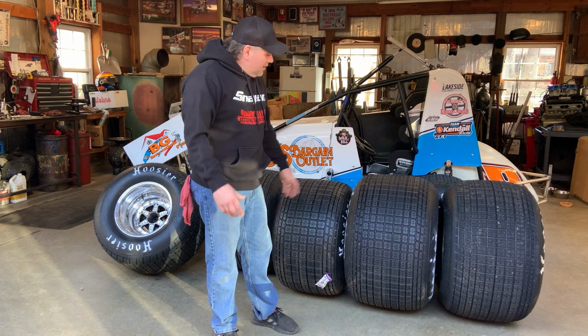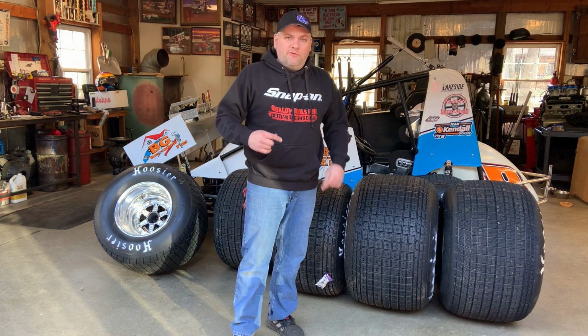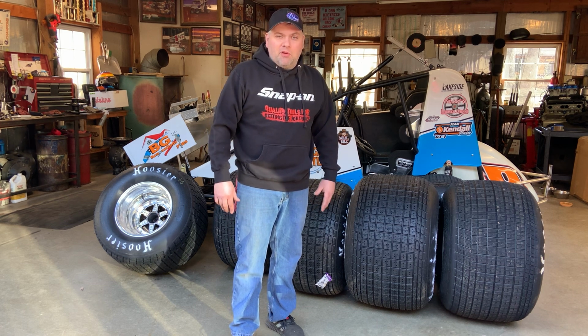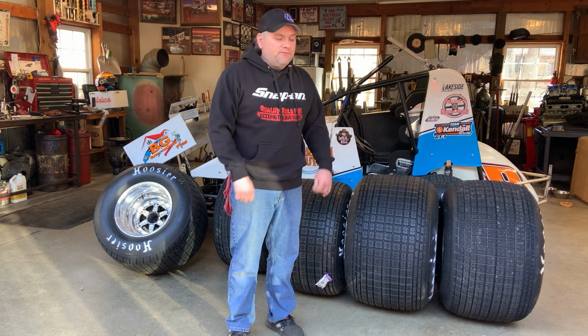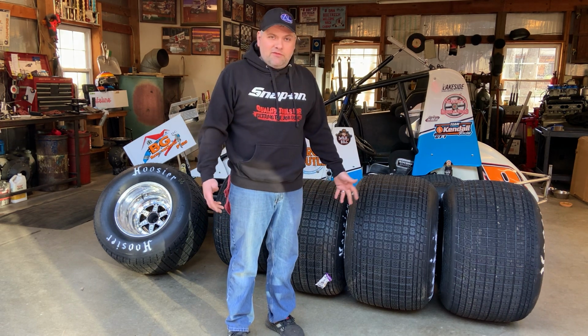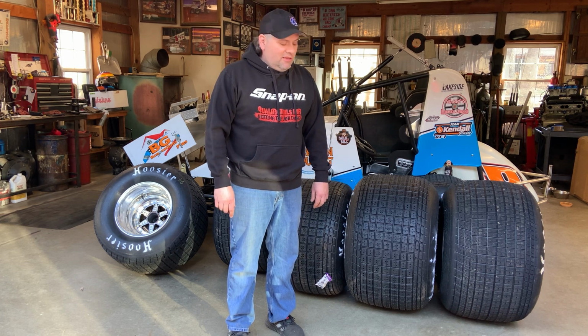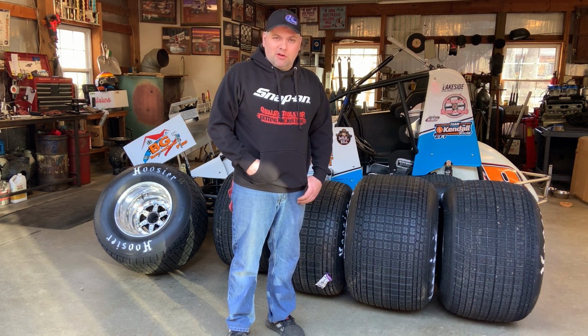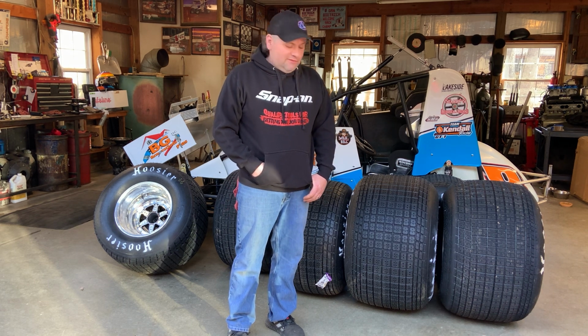But no word yet as far as moving forward, whether the tire shortage is going to stick with us, if there will be an availability problem. We just don't know yet until we get up and get rolling. The price of the tires has gone up, which everything's gone up since last year. And hopefully that doesn't go up anymore, but only time will tell.